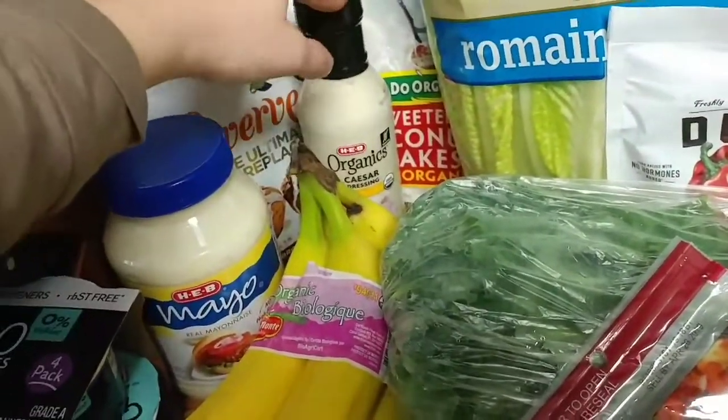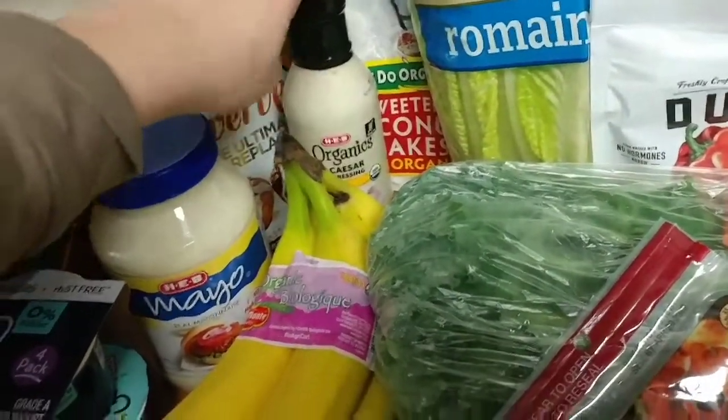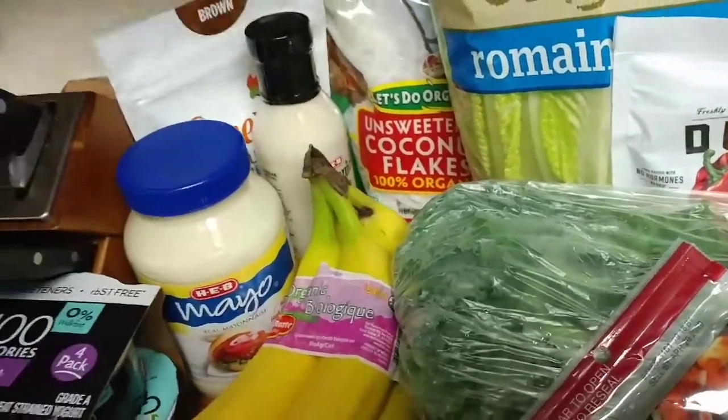But I wanted to back up just in case I try to make it and it just doesn't turn out or something, then I have something else and we're not just not eating anything that night.